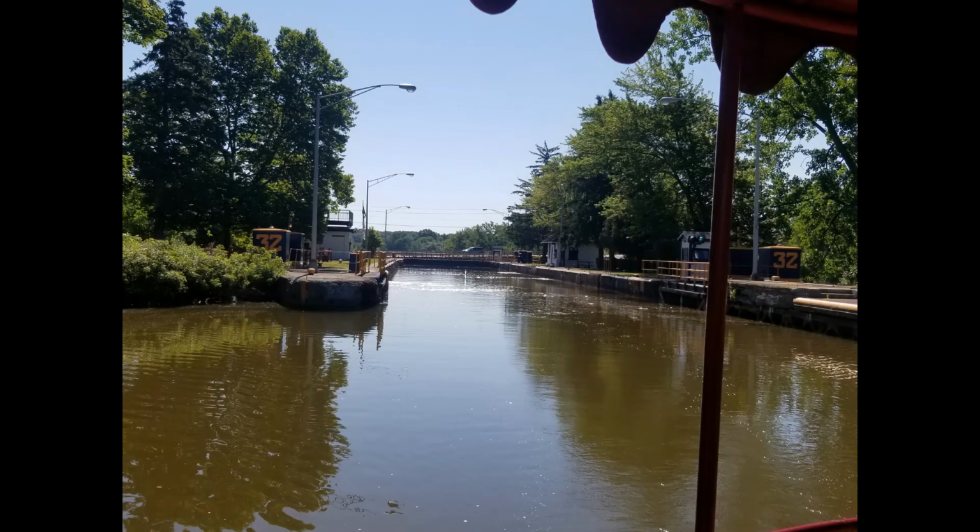When you leave, the lockmaster usually gives you a wave or shouts, "Have a nice trip," and then off you go. They usually come out to chat with you as you lock up or down, so you become really good friends by the time you leave. My favorite lockmaster was at Lock 32. She was so friendly and asked about our trip both times we came through the lock.